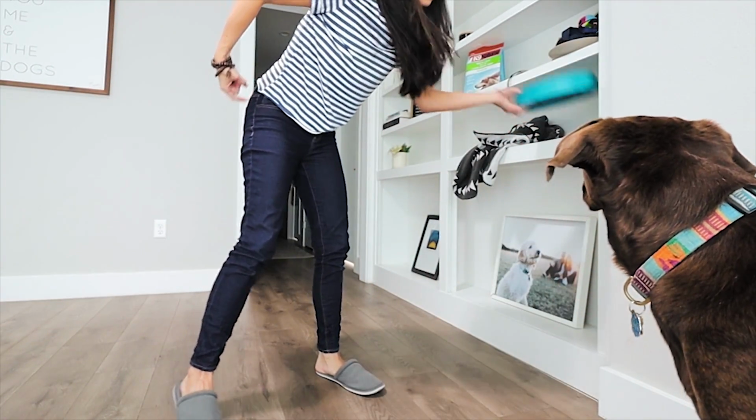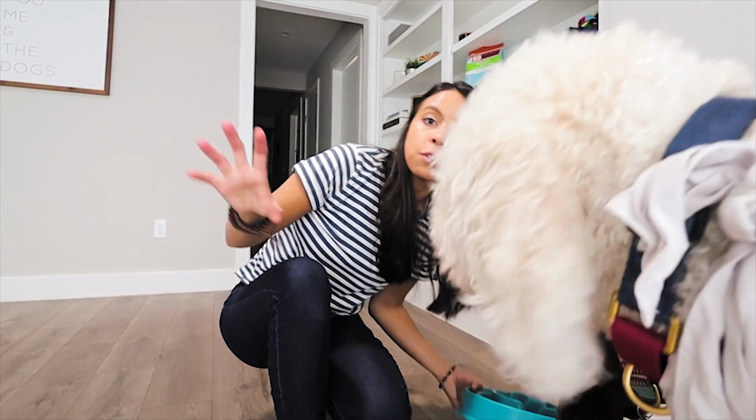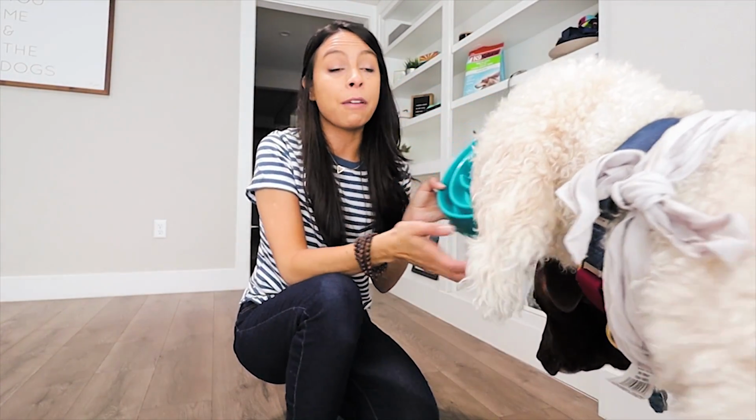Okay, the next thing I love to make sure I do, and you guys have seen this before, is I have slow feeders where you can put the food in here, add a little water, and partially freeze it. It's a great thing to do every day to help tire their mind during mealtime.